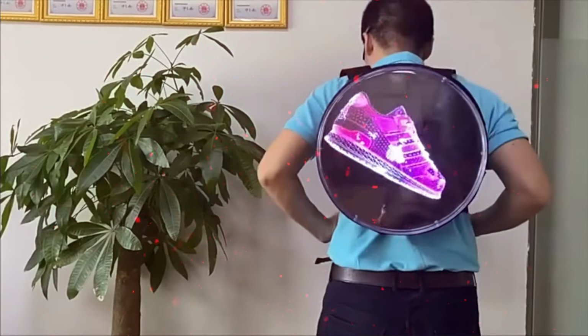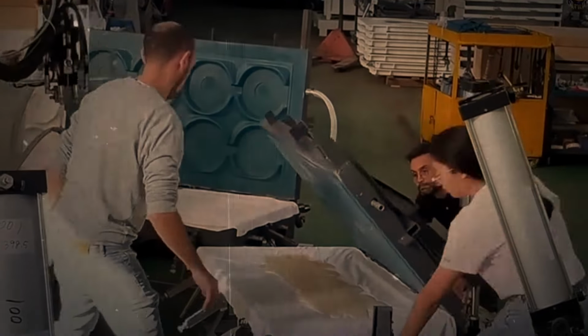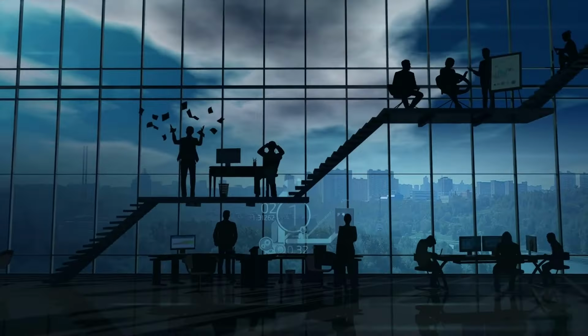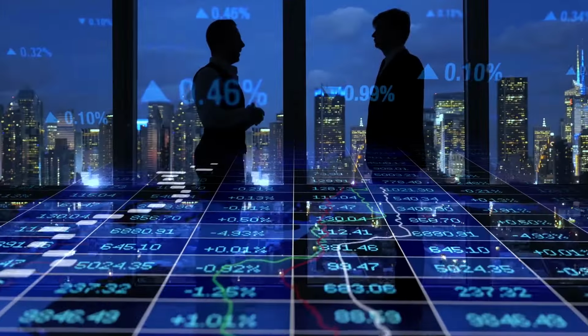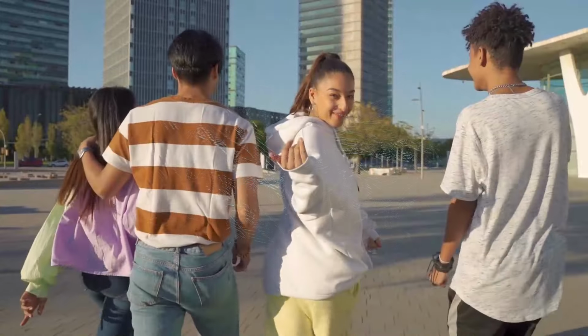business with minimal effort. From food production to custom merchandise, these machines can help you automate tasks, cut costs, and boost profits. In this video, we're breaking down 11 unique business machines you can buy right now to kickstart your journey into financial independence. Let's get started.